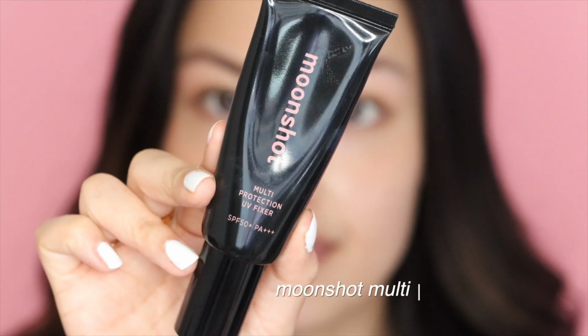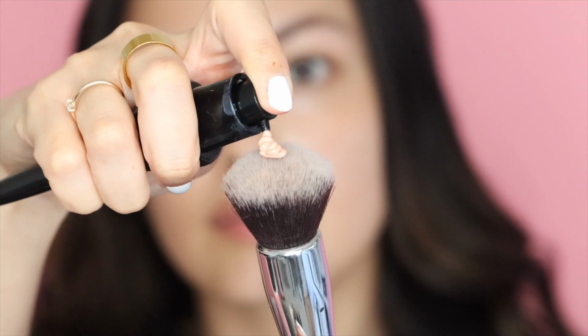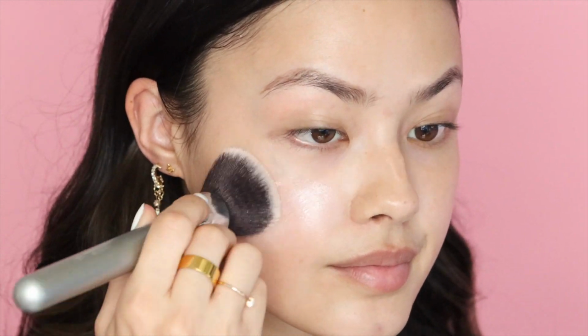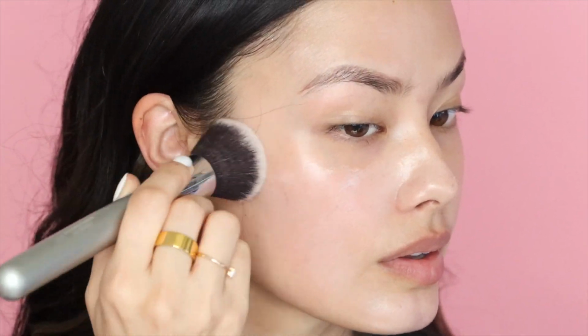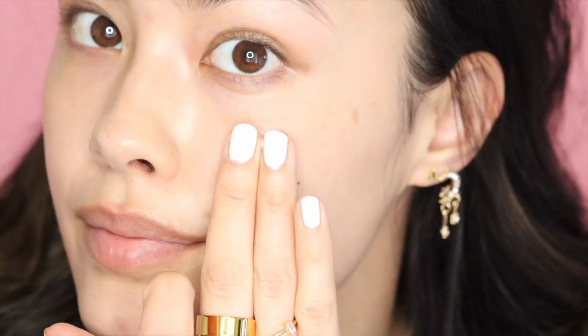This face primer, you guys, has been one of my favorite products as far as primer goes in a really long time. This is from Moonshot. This is the Multi-Protection UV Fixer. Now this does have an SPF in it. It has an SPF+, PA+++. I do wear sunscreen under it, but at least I feel like if I apply this on top and maybe some of my sunscreen moves, or anything like that, I've got protection still on my skin.